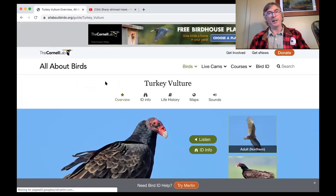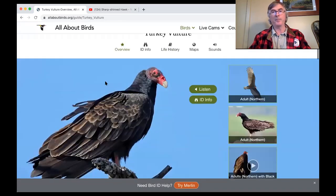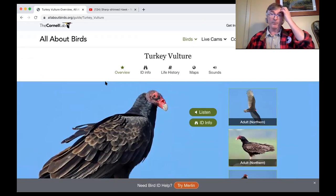Scavengers. Okay, turkey vultures. So the turkey vultures are very common now up north, but when I first started studying them back in the mid-80s, they were very uncommon. In fact, I got a job studying them because nobody knew anything about them. And really cool is that they have a very large wingspan. So when they get agitated by a predator, they'll actually vomit to reduce their weight. So when they fly, they can take off quicker. Really kind of cool.